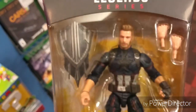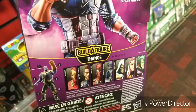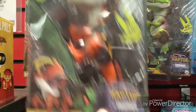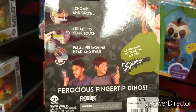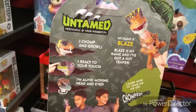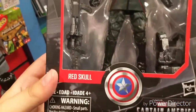He's kind of fair, to play with your little thing. Reminds me of the Raptor comics. Blaze. Yeah, it's kind of funny. But you as well. Not the Red Skull.